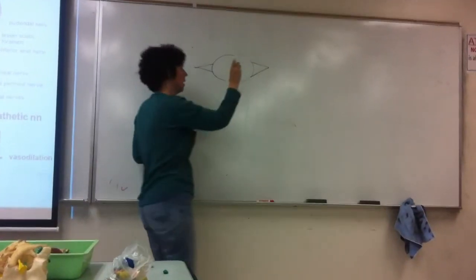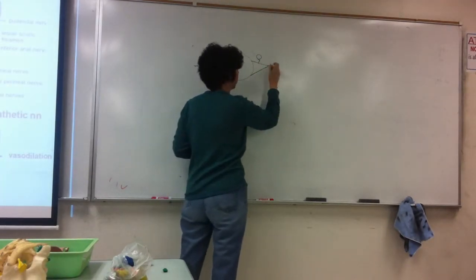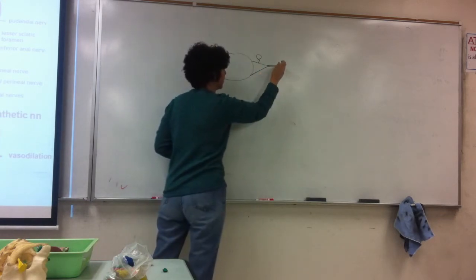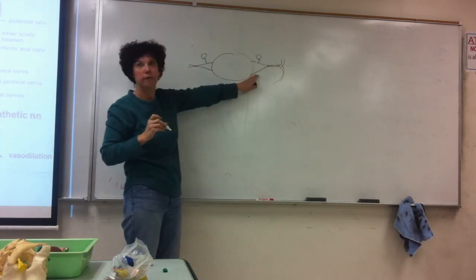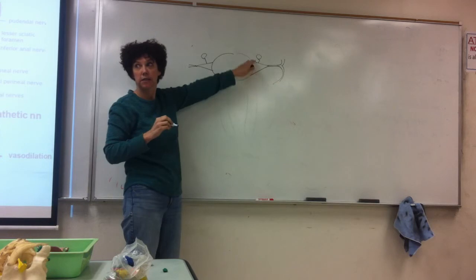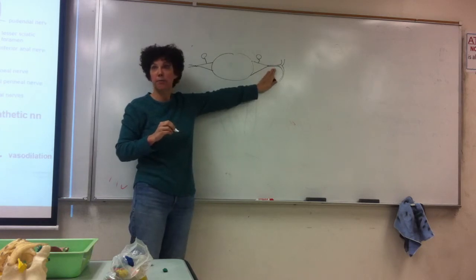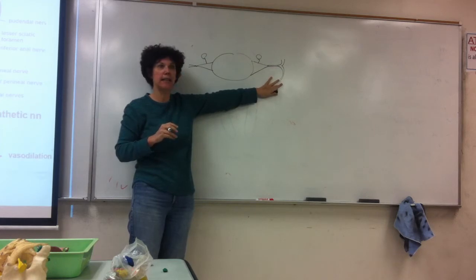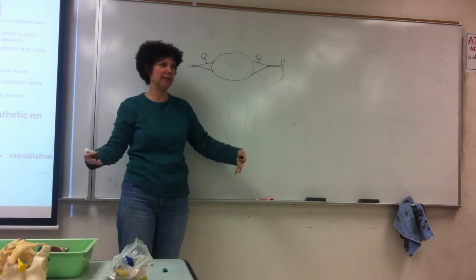Dorsal root has a dorsal root ganglion. And then the spinal nerve itself gives rise to a ventral ramus and a dorsal ramus. So ventral is motor, dorsal is sensory. You guys remember that part? Spinal nerve is mixed. Spinal nerve has both motor and sensory. So the ventral rami are motor and sensory neurons supplying the trunk of the body, the upper and lower limbs.